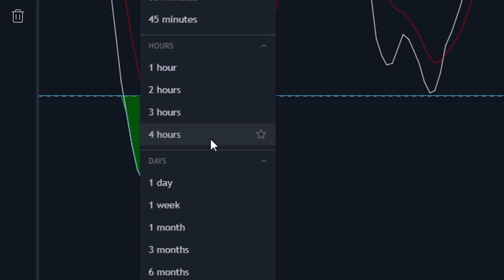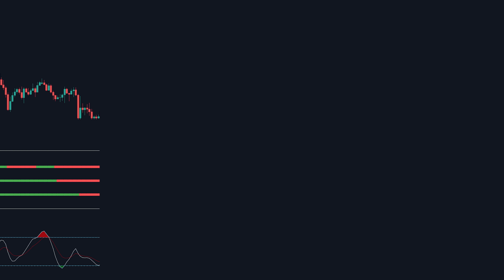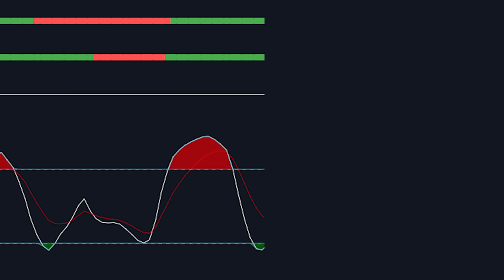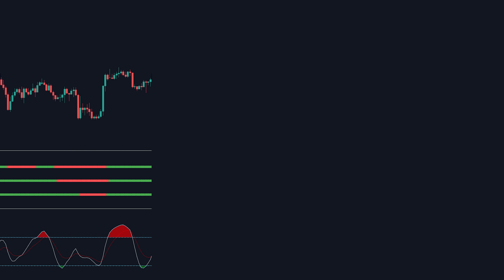First, we go on the 4-hour time frame. Next, we wait for the trend meter to have all of these lines green. So we're good here. Next, we wait for the second indicator to go below this blue line like this. Next, we wait for the white line to cross and go above the red line. Once this happens, check your trend meter and make sure it's still all green. We're good, so we can enter the trade.